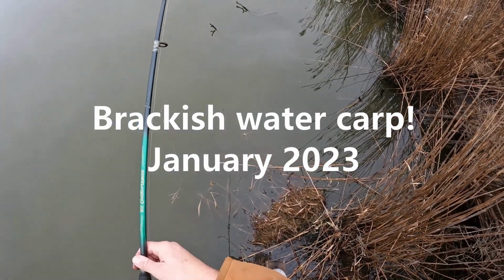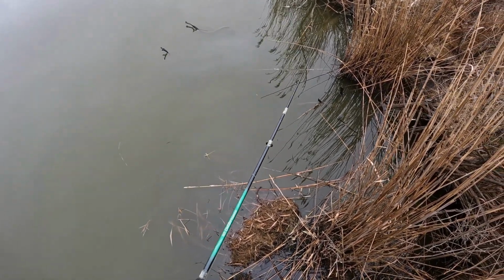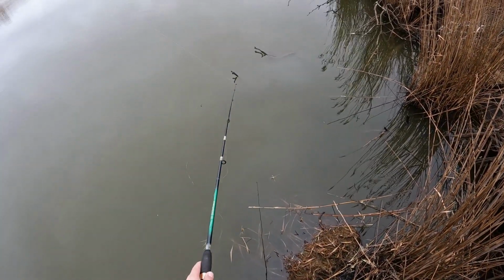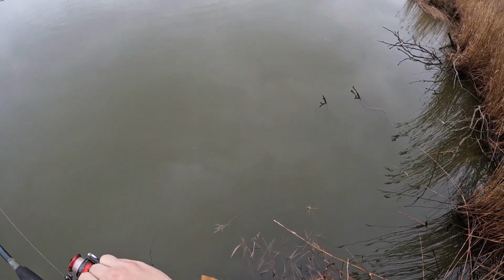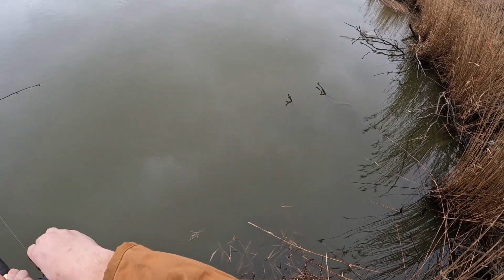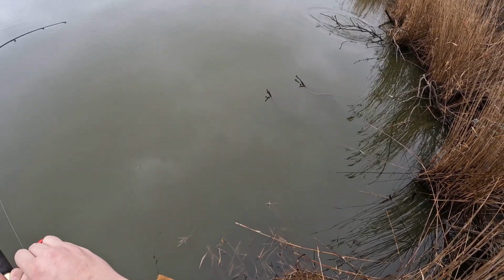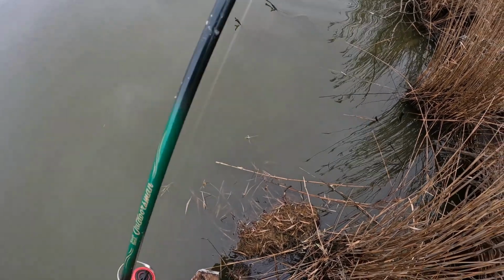Alright, gonna go for some white perch now in the brackish. Alright, got a fish on. Oh boy, it's a carp. Come on. Yeah, it's a carp. I wonder if that's what hit my artificial before.